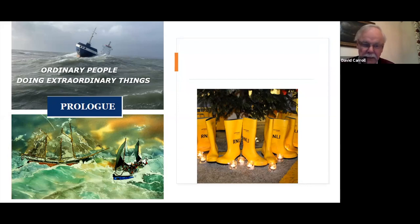But 106 years later, just in October 2020, the same three lifeboats went to rescue this modern-day cargo ship, the Lily B, which was very close to going onto the rocks at Hook Head, which would have been, apart from the possible loss of life, a disaster ecologically for the Hook Peninsula and the wildlife and so forth. And it was the same three lifeboats, 106 years apart.